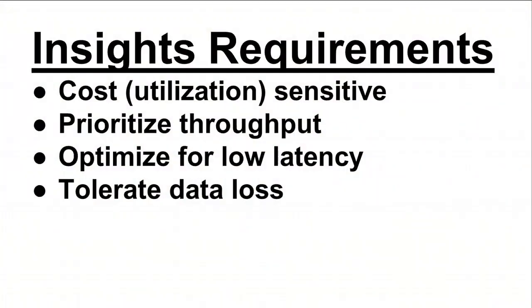When you think about insights problems, there's a set of requirements that are a little bit different from traditional business problems. Insight systems are more cost sensitive. To give you an example, you don't want your insight system to cost more than the system that it is monitoring. Another key requirement difference is that you want to prioritize throughput. This may sound a little strange when you compare it to big production systems, but at least at Netflix, every customer request that we get creates many insight events or measurements. So typically our insight systems need to scale at a factor larger than our customer-facing systems.